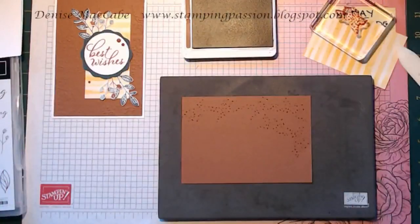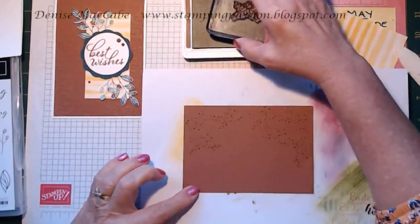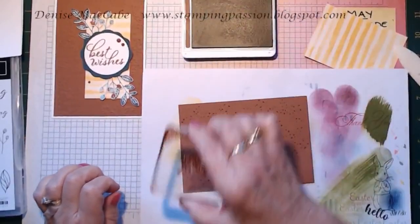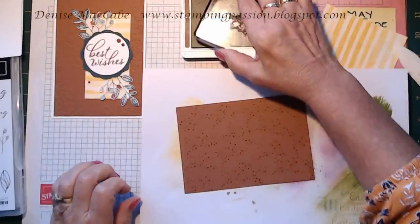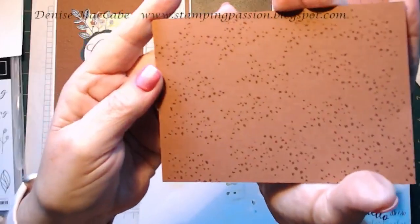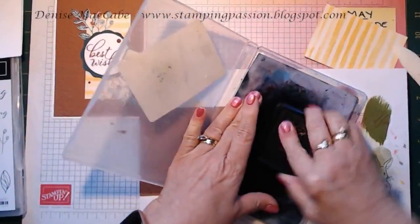I might just grab a piece of scrap paper if I can get something quickly enough. This one will do, just to put on my paper piercing mat. So I'm just doing my own faux speckled background to give it a little bit of texture. I've got ink on my block now, which is never good. That should be enough. And can you see how we've created our own background just with the speckle? I do like doing that. So let me get my chamois in to clean that off.